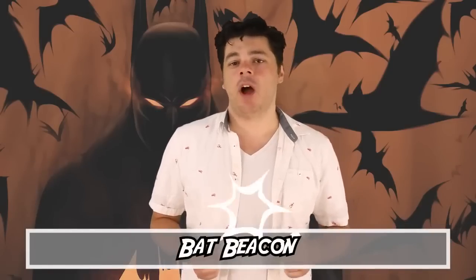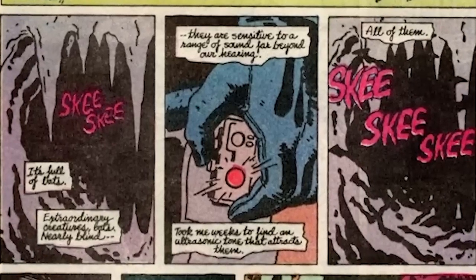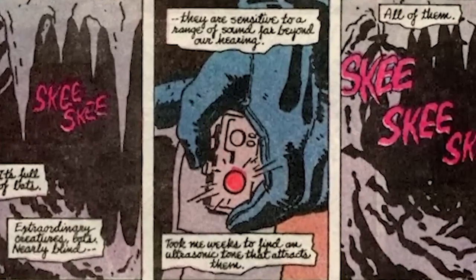Number 2. The Bat Beacon. First appearing in Batman number 406, this device allowed the Caped Crusader to summon a giant swarm of bats to help cover his escape from a corrupt and dangerous SWAT team during the first year of his career.